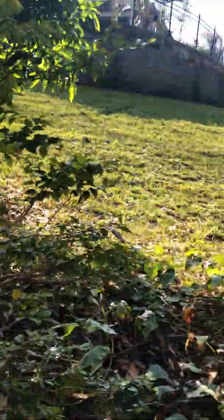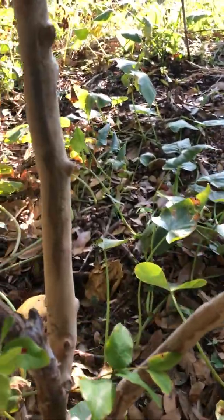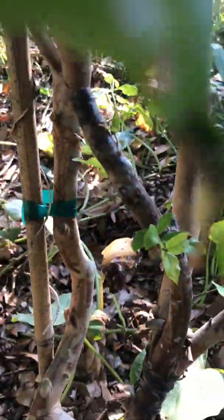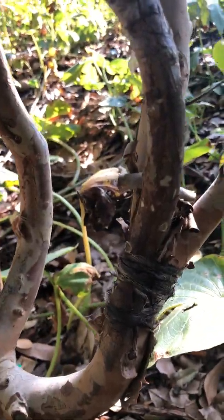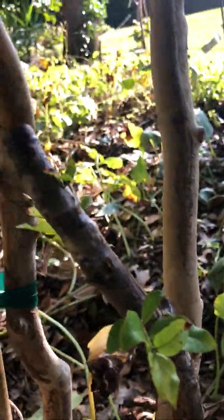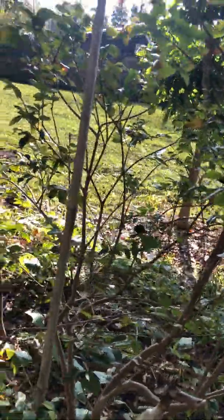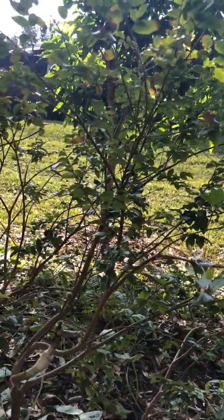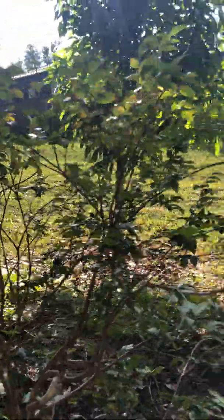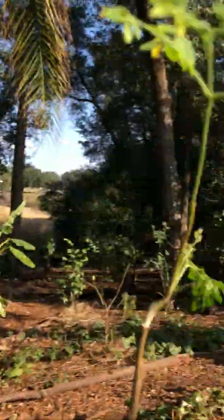This is another Jaboticaba, but I grafted a red Jaboticaba branch onto it here. I don't know if you can see, that's where the graft is, and it's actually pushing out leaves. So that's a successful graft. Some of these other grafts on it have been there for a long time, almost 6 to 9 months, and they haven't pushed out any leaves, but when I scratch them, they're still alive, so I'm going to leave them.